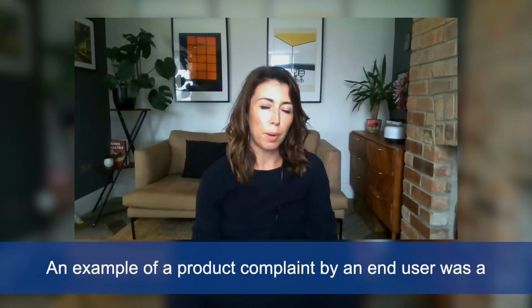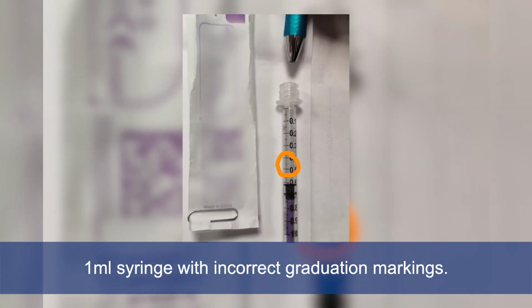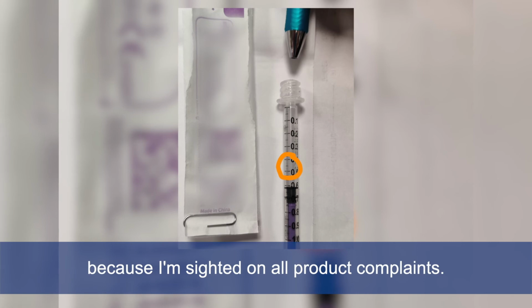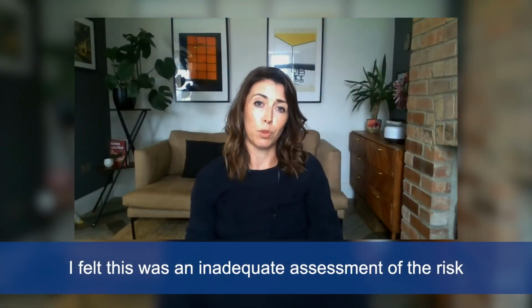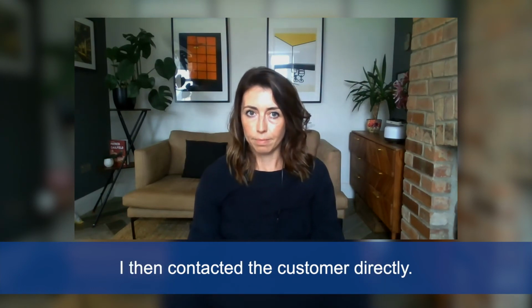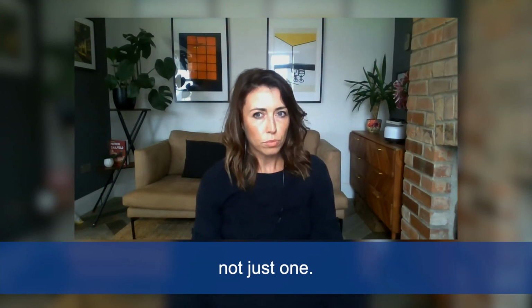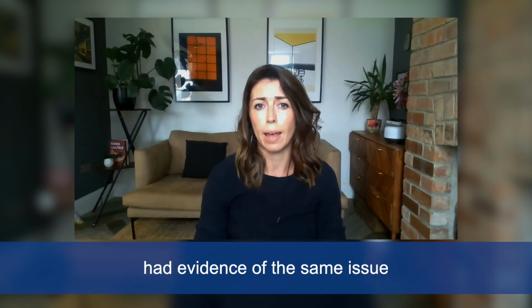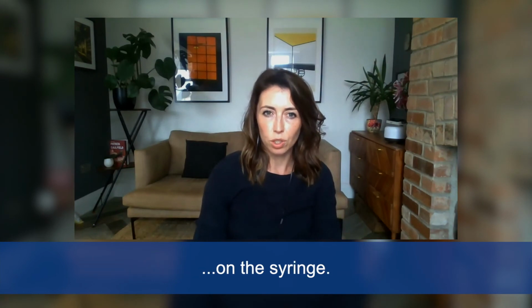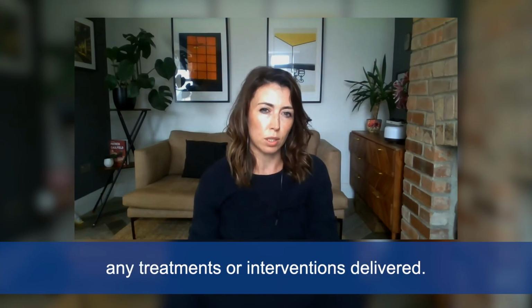An example of a product complaint by an end user was a 1 ml syringe with incorrect graduation markings. This hadn't been identified as potential harm. Because I'm copied on all product complaints, I felt this was an inadequate assessment of the risk given the presenting information. I then contacted the customer directly. It emerged that 2,000 of these syringes were in quarantine, not just one, and random samples from all the stock had evidence of the same issue, which was that there were too few graduations on the syringe. This would indicate the potential for underdosing of any treatments or interventions delivered.